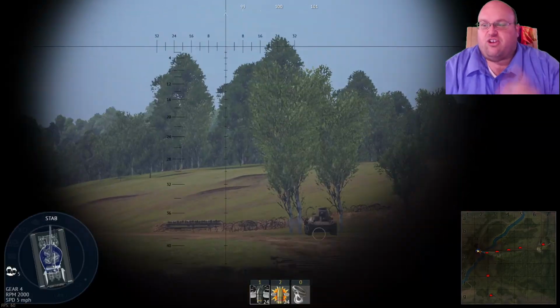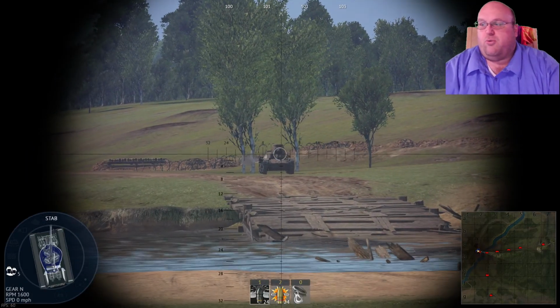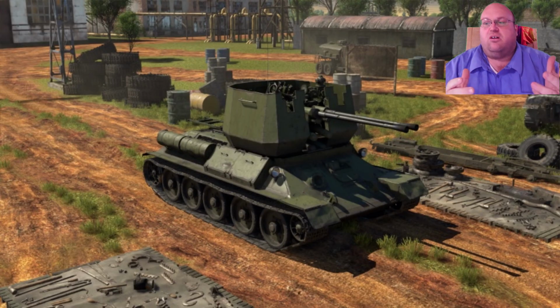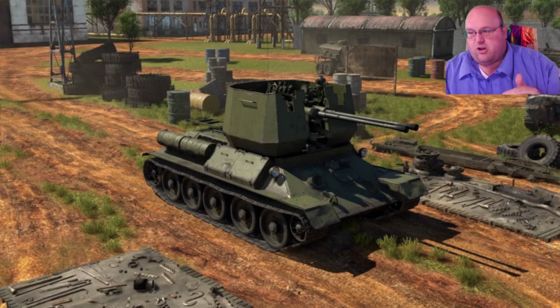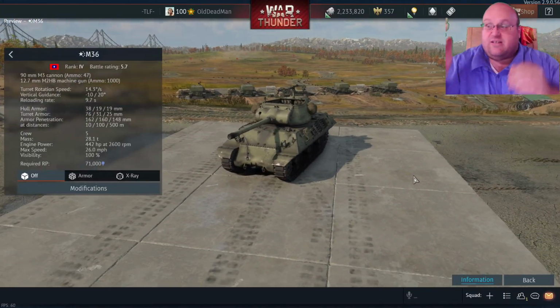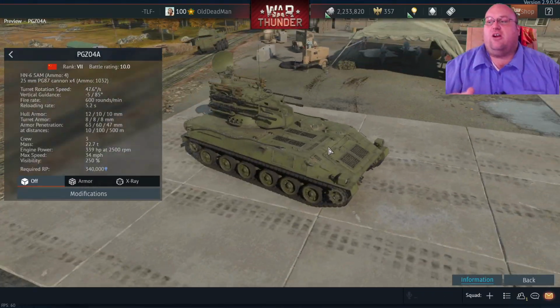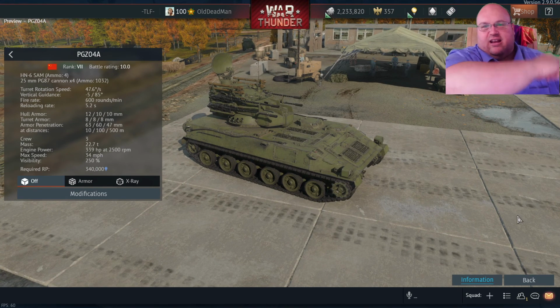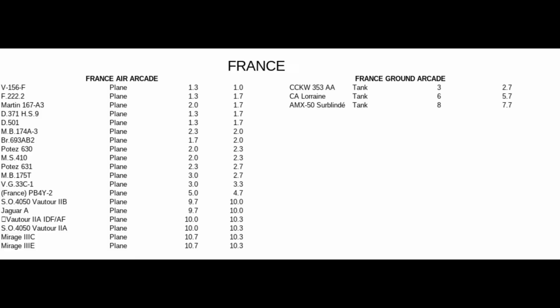And on the ground, we have the Chinese M24 going from 3.3 to 3.7, the M42 from 5.3 to 5.0, the Hong Kong T34 going from 5.3 to 5.0, the M36 going from 5.7 to 5.3, the PG-Z04A going from 10.0 to 9.7. And that's everything for China. Let's pick it up with France.